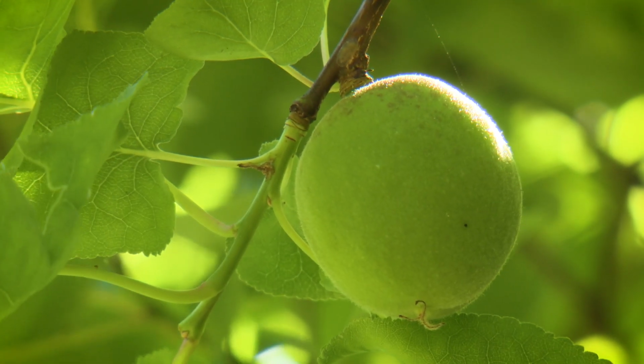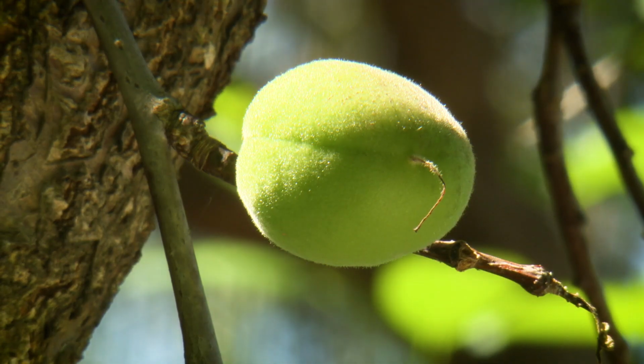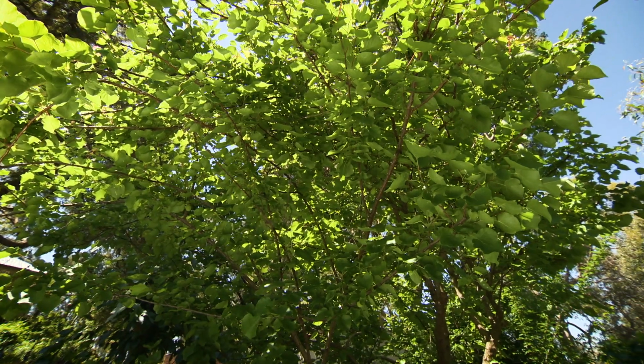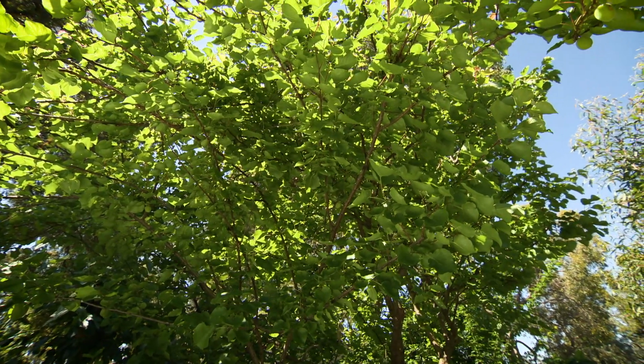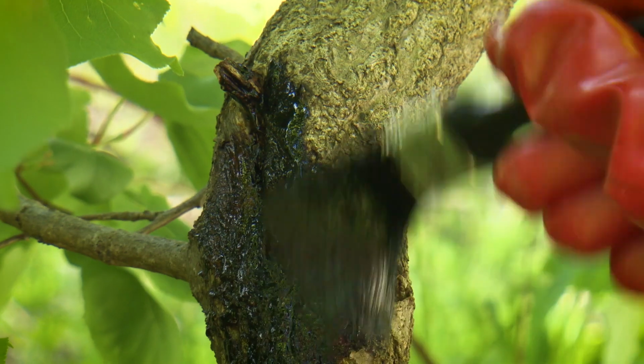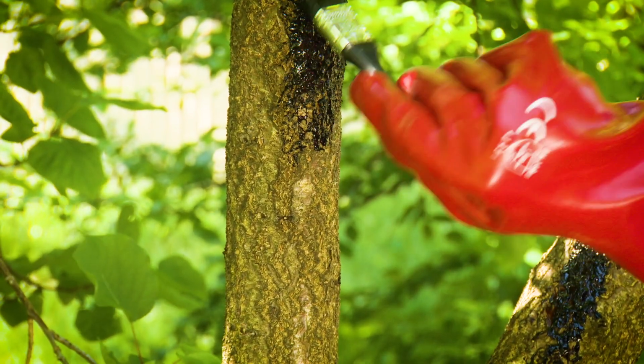And the other job I'm doing, well, these little guys, they're baby apricots, and the only one that loves them more than me is fruit fly. It's like candy in the candy store, and the only way to control them is to bait them. Whether you set up traps or paint on a bait on the trunk itself, it's vitally important that you do something about it right now.